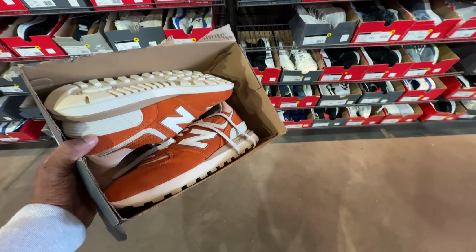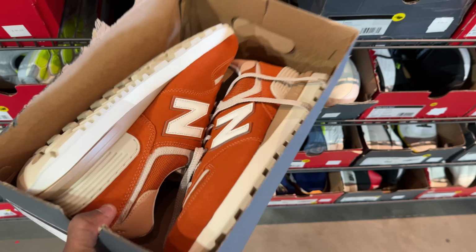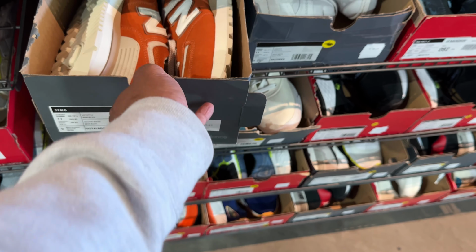So the verdict came back, they do not have these in my size. So I have to politely pass. Size 11 is not gonna cut it, because the only thing it's gonna do is cut my feet, literally, because it's too small. Anyways, let's continue browsing these out, see what's popping.